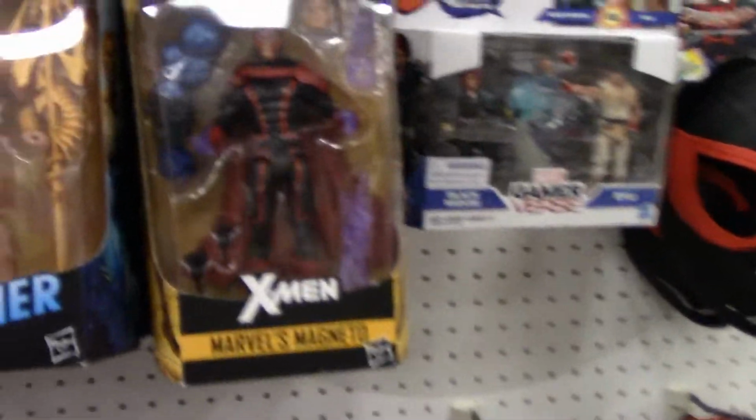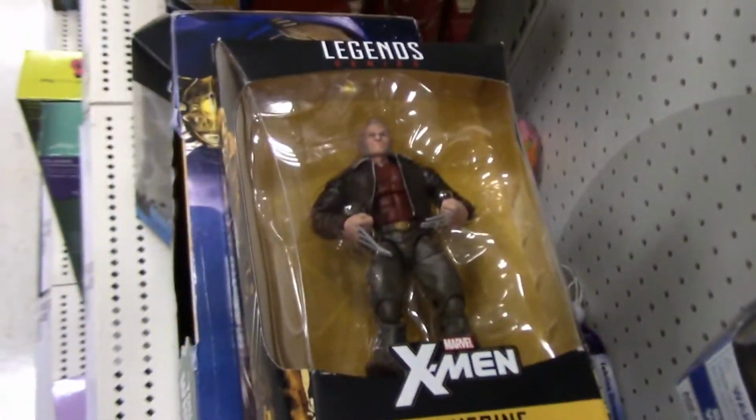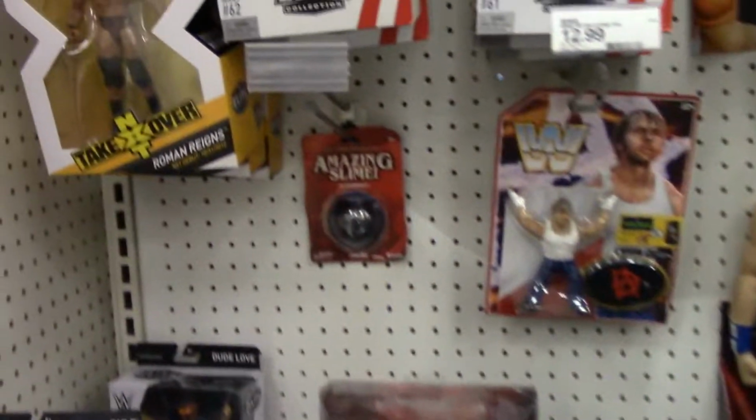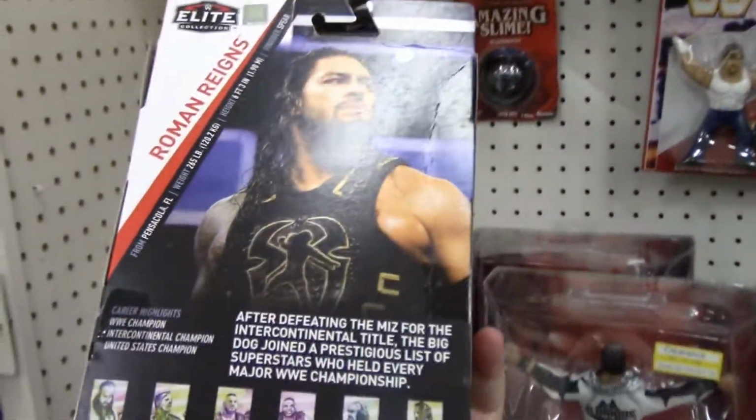They have that new Magneto right here for Apocalypse. Old Man Logan right there, if you were curious. But nothing more Aquaman. Like I said, more Aquaman stuff. Nothing great. Even their Elite Series stuff is alright. They have Series 62, which is kind of cool. We were seeing 61 before.